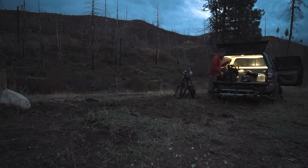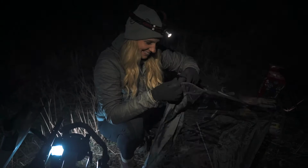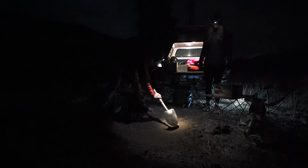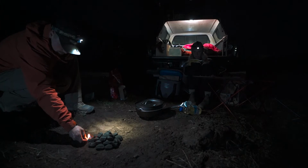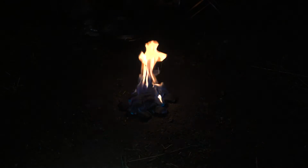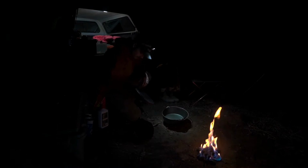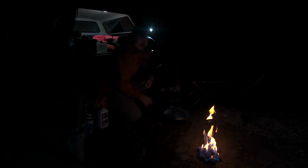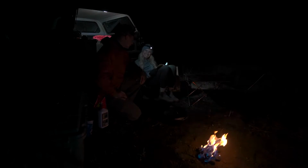Dinner time. We got our brand new Dutch oven, not even seasoned. It's actually my first time ever cooking with charcoals. Our first time using a Dutch oven. So she's getting us all fired up.